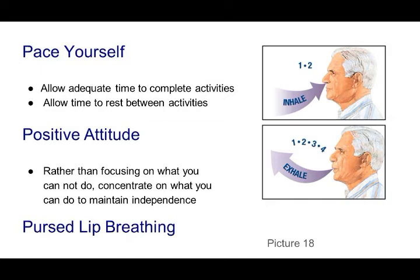The first to last P is having a positive attitude. Rather than focusing on what you cannot do, try to concentrate on what you can do to maintain your independence. Members in your healthcare team will be there every step of the way to help you keep a positive attitude, and the support system that you build around you will play a very big part in keeping this positive attitude up. The very last P is the pursed lip breathing.